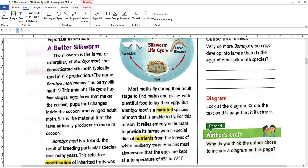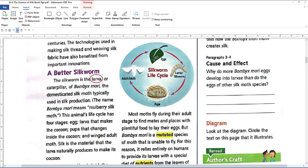Okay, a better silkworm. The silkworm is the larva. What does it mean, the word larva? This one. As you can see here in the picture, this is the larva. Okay, and what does it mean, larva? Simply, it's a form of the insect, but it's not fully developed.